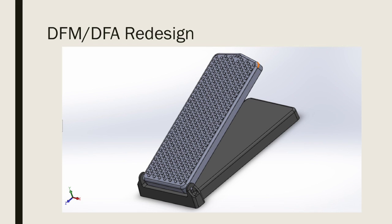So you see this has a nice textured pedal for grip, for if you're in bare feet or you're wearing shoes. And then this has been designed for injection molding, so everything is ribbed and all the sections are thin and drafted as well.